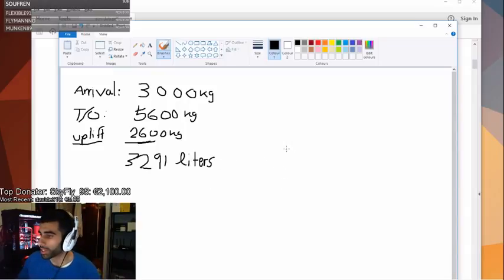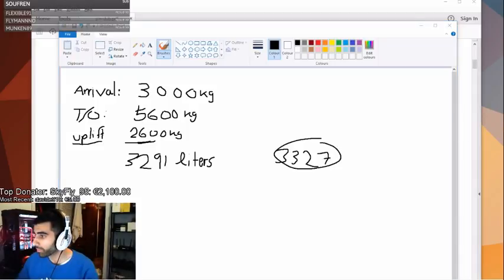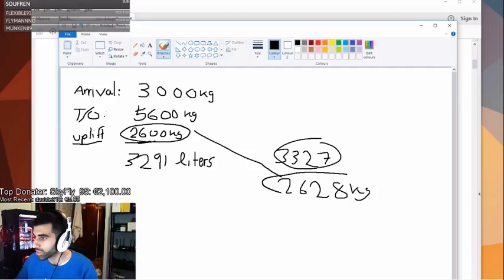The fuel receipt will say something like 3327. Okay, this is what it says on my fuel receipt. So then I take that figure and convert it to kilos. Instead of dividing by 0.79, I multiply by 0.79. So 3327 times 0.79 gives me 2628 kilos. And now I compare this figure with this figure, and this figure with this figure.